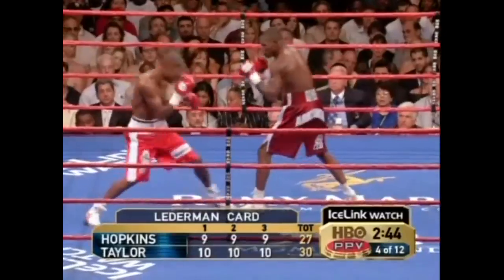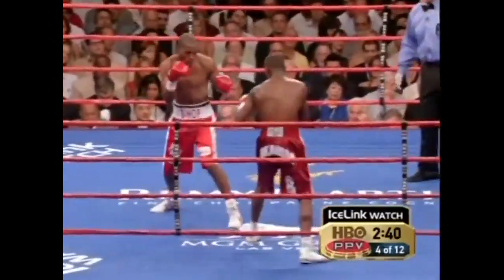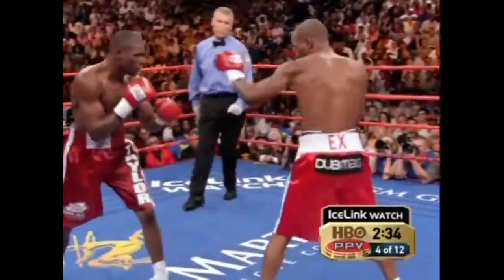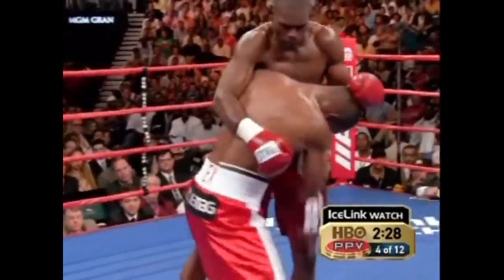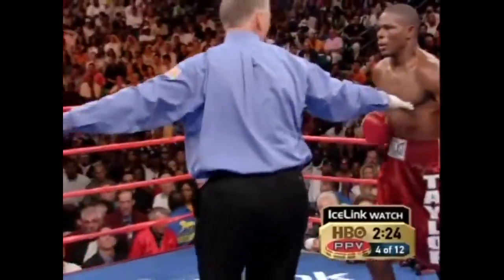Jim, number 1, Jermain Taylor's getting off first. Number 2, landing the better shots. Number 3, it's driving me crazy when Bernard Hopkins drops that left hand down to his email address, which he's got across his trunk, and he leaves himself wide open for Taylor's right hand. So based on aggressiveness, clean punching, 3-0 Taylor.